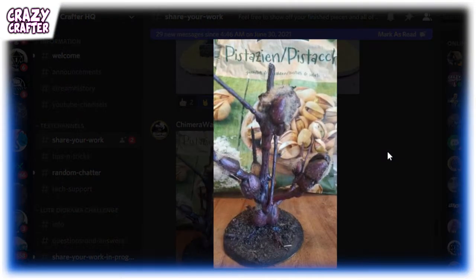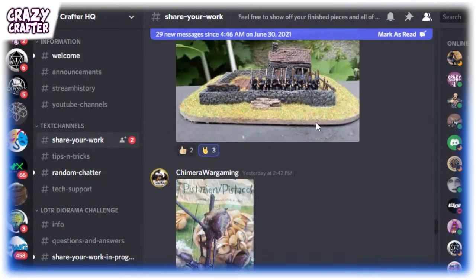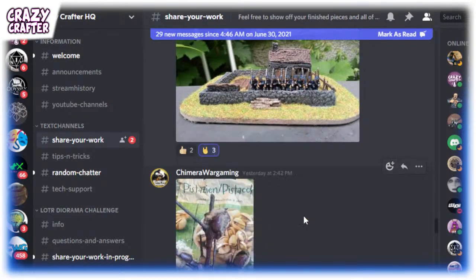Pistachios. What is this? Is this like a plant? Is he using pistachios? Are you using pistachios for this, Stefano? Look at that. That's cool. Love this. This looks like some sort of weird hybrid tree thing that has pods in it that might explode to kill you. Oh, this is cool. I like that. We're gonna give that its traditional rock on.